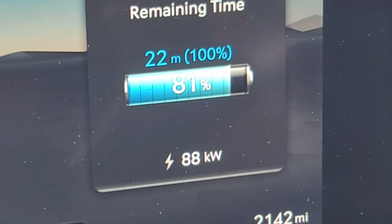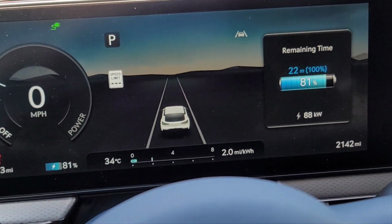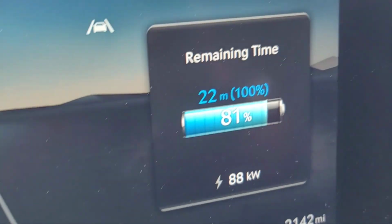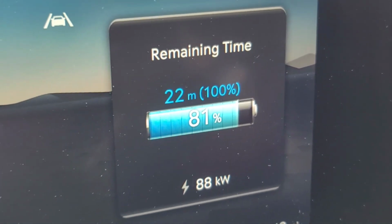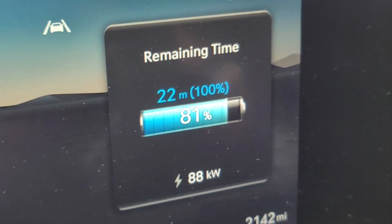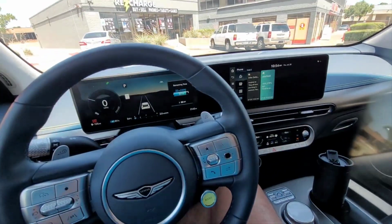Boom, there we are. We're at 80%, 81%, and now we are basically going to be at the mercy of this last stretch, the stretch from 80 to 100% charge, which is estimating it to be 22 minutes. So I still have more time here.